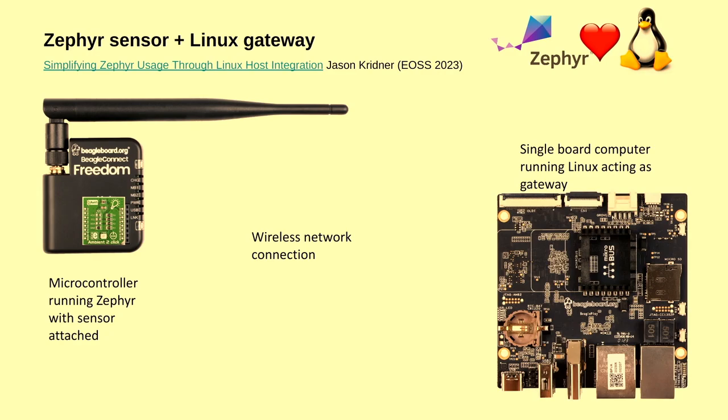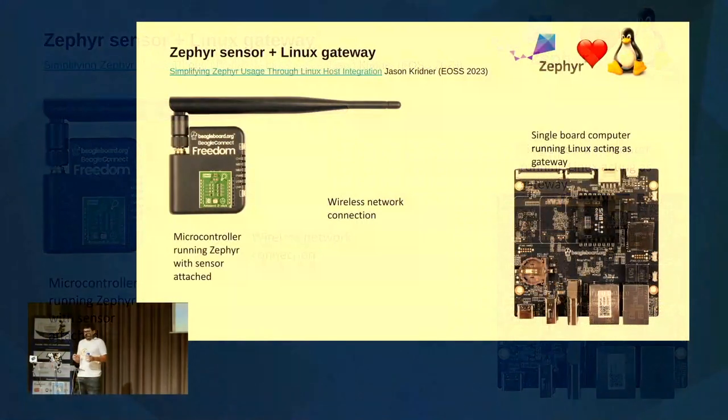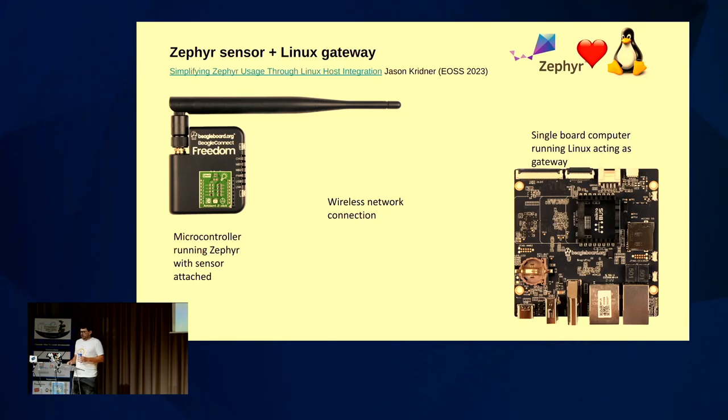But the reason for doing the BeagleConnect Freedom was to expand on this concept that Jason and some of the other people in the organization had. It'd be really neat if we had a network of little sensor boards that could talk to a board running Linux, and maybe be a bit more seamless than what we traditionally would have, and maybe not have to write firmware that runs on the microcontroller. Maybe have some way to get the sensor data out of those little microcontroller boards without always having to make firmware.